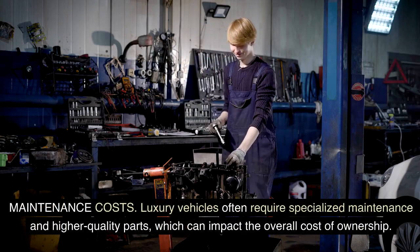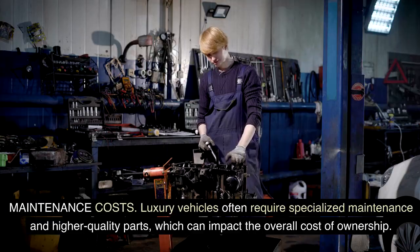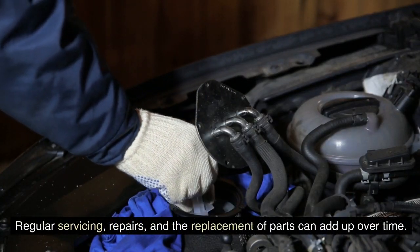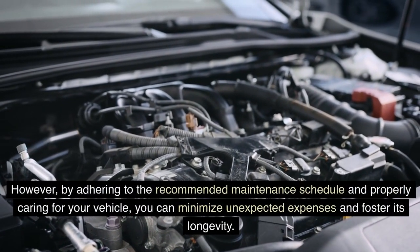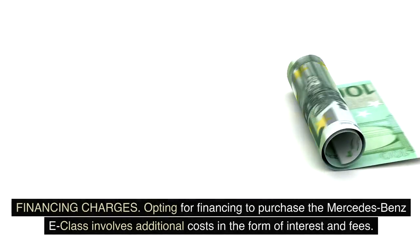Maintenance costs. Luxury vehicles often require specialized maintenance and higher quality parts, which can impact the overall cost of ownership. The Mercedes-Benz E-Class is known for its engineering excellence and cutting-edge technology, which may require more frequent or expensive maintenance compared to non-luxury cars. Regular servicing, repairs, and the replacement of parts can add up over time. However, by adhering to the recommended maintenance schedule and properly caring for your vehicle, you can minimize unexpected expenses and foster its longevity.